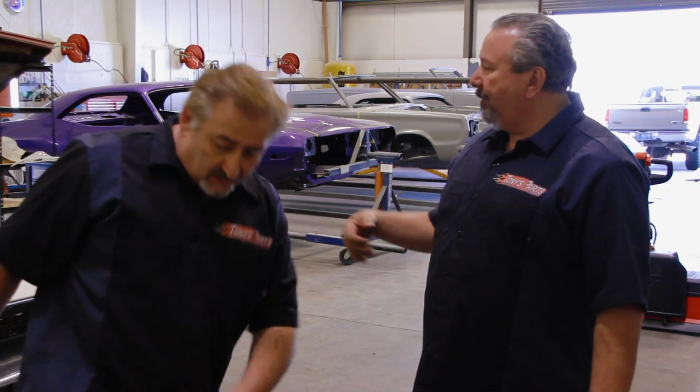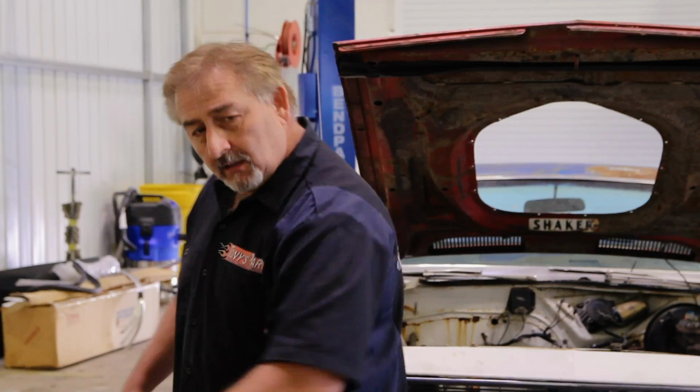I'd be thrilled to know that this was a Sox and Martin race car. Yes! I don't believe you would. I believe you'd go home and you'd kick every one of your cars in the side and blame them all for not being a Sox and Martin race car.